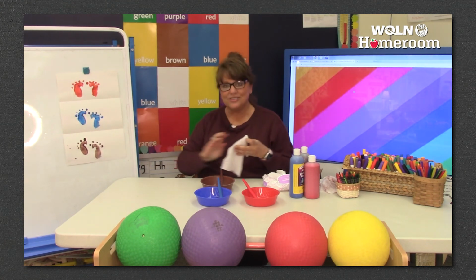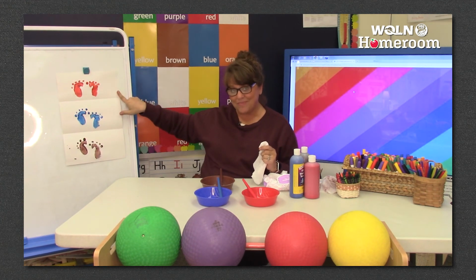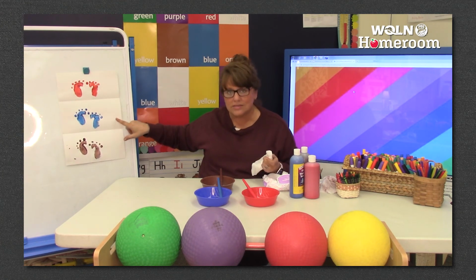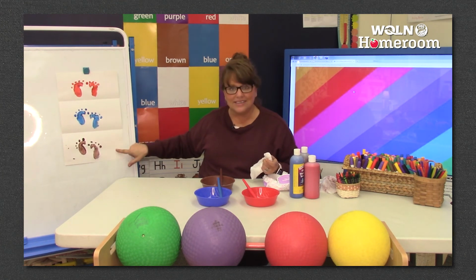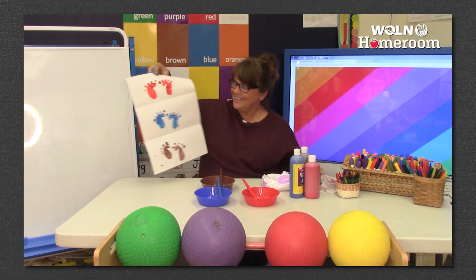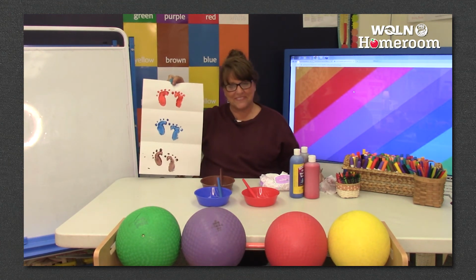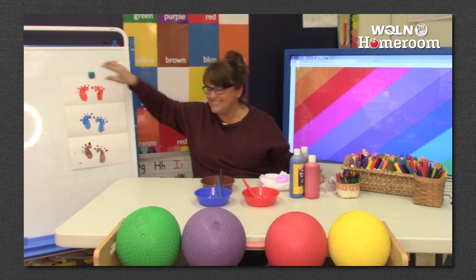We kind of made an illustration of what happened to Pete the cat. First, he stepped in strawberries, those are red. Then he stepped in blueberries, those are blue. And then he stepped in mud, those are brown. And guess what? We have our very own handprint art. I think that's pretty cool. And I hope that you get a chance to make it too.